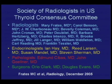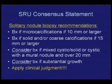So a panel was convened in 2005 to in fact address and come up with some sort of guidelines for this clinical dilemma. The recommendations were as follows. If a solitary nodule is identified, consider biopsy if microcalcifications are present and the nodule is 10 millimeters or larger.